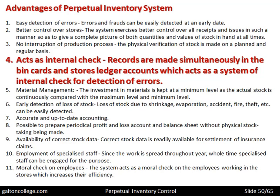It does act as an internal check. Records are made simultaneously in bin cards and in the store ledger account, which act as a system of internal check for detection of errors. So there is an internal system that's running from two parts, and the two parts, when they're joined up, the records should be the same. If they're the same, there's no issue. It's working perfectly. If there is a discrepancy, there should be some investigation as to why the discrepancy took place, and then the accurate figure that's physically in the stores, that's the one that should be taken.